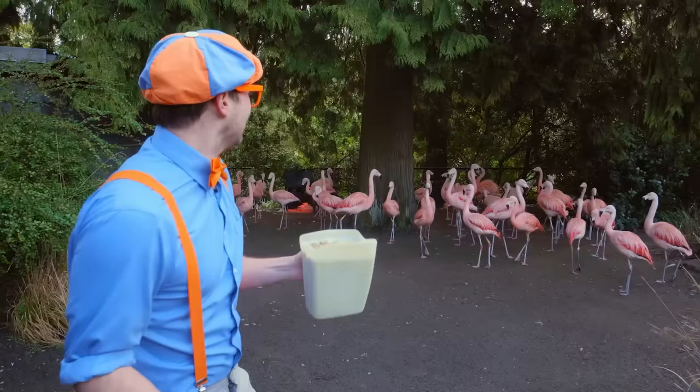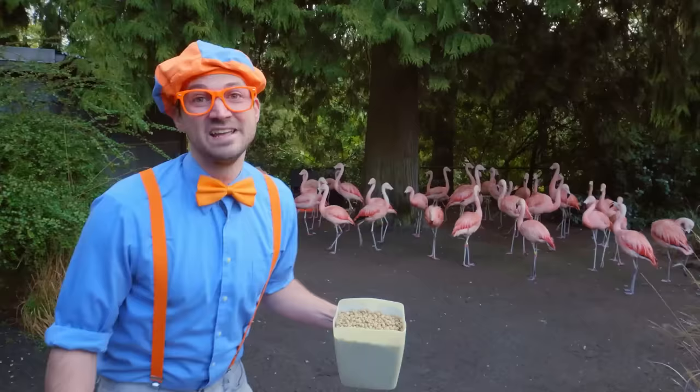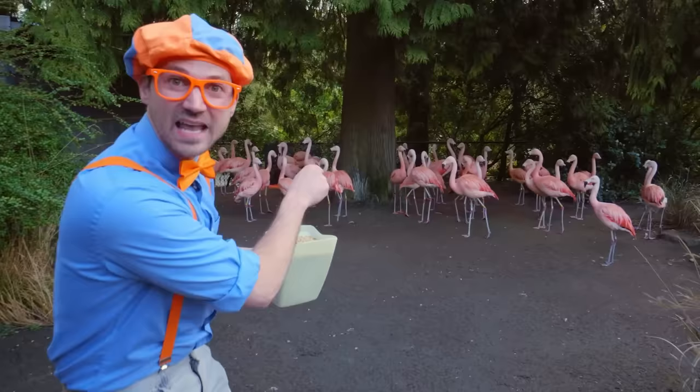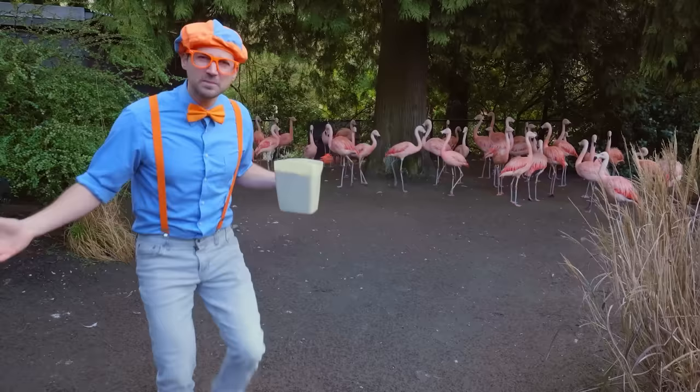And you see how tall their legs are? Whoa, they're so long. An adult flamingo, the legs are taller than the whole rest of the body. Wow, that is so crazy. Hey, and do you see how their legs are bending backwards? Yeah, us humans, our legs bend forward. But then flamingos, their legs bend backwards. And you're probably like, whoa, those are some flexible knees.